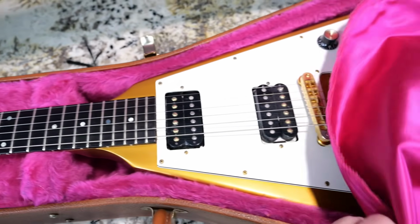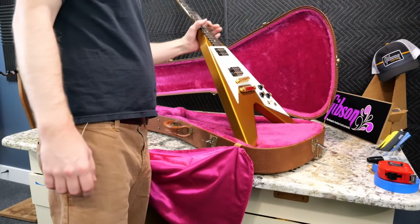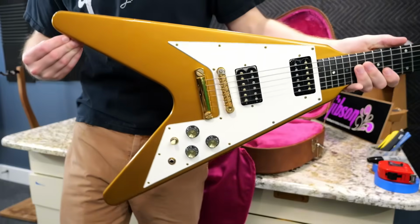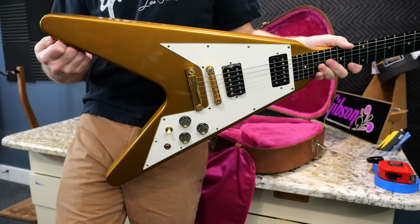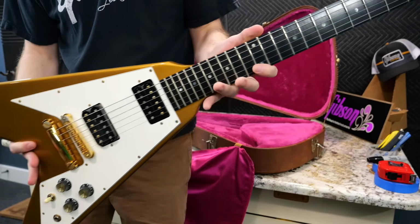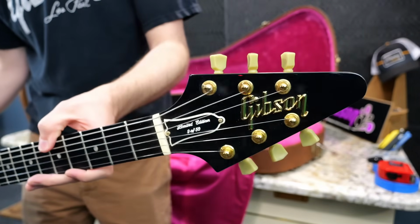That's right, we've got another one of these, actually brought in for consignment from the guy who I purchased my other one from. This is the 1993 limited edition Cadillac Gold Flying V, and what makes this thing so fascinating to me is it blends the two main Flying Vs that were ever created, the 58 style and the 67 style.